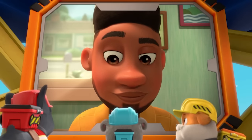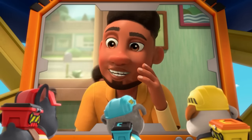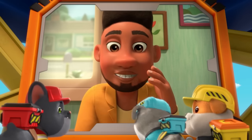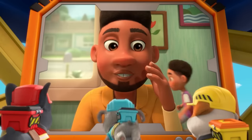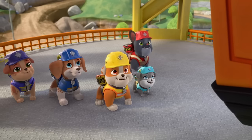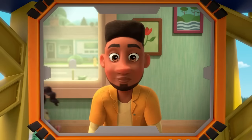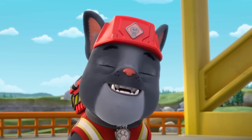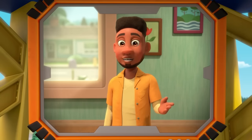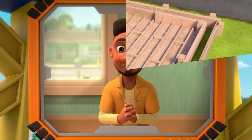Rubble and Crew. Oh, hi, Omar. Hello, pups. I'm whispering because I don't want Lucas and Lily to hear. Juniper and I want to surprise the kids with a new playroom. We're sort of running out of space here. Yeah, we'd love to build a surprise playroom. All right. We'll take the kids to the beach so you can get to work while we're gone. Good plan, Omar. Thanks a bunch, pups.